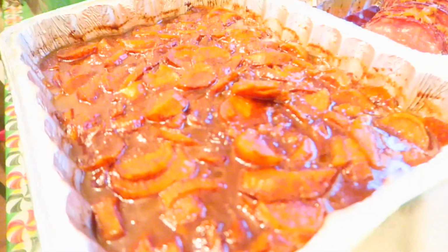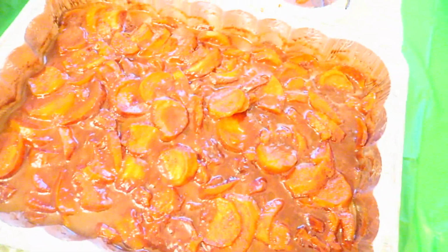So yeah, I just wanted to show y'all these sweet potatoes. I got the recipe off of Divas Can Cook, and when I tell you these are the best sweet potatoes I ever had in my entire life, I've been cooking them for the past 5 years, and I'm gonna show you so you can see what I'm talking about, y'all. Tell me this ain't heaven through the camera. Look at that, y'all. Look at that. This is the ending result, y'all.